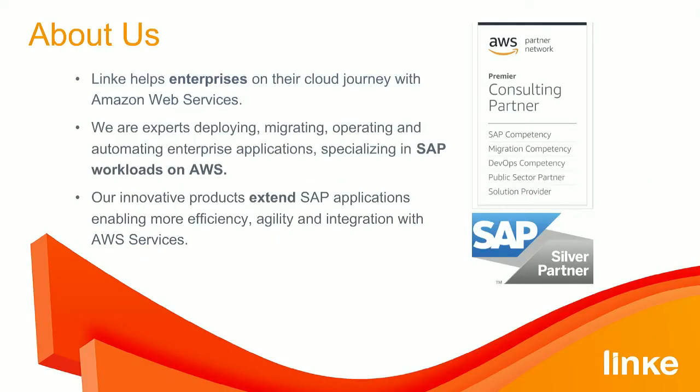Before we get into matters, let me just give a short introduction about Linke, our company. Linke is a company that helps enterprises on their cloud journey with Amazon Web Services. We do have a professional services practice that helps customers deploying, migrating, planning, operating and automating their SAP applications in the cloud. But as well, we have a small portfolio of products that extend and enhance SAP workloads and applications running in the cloud.